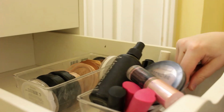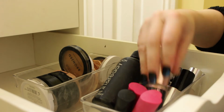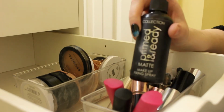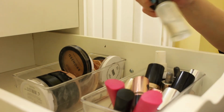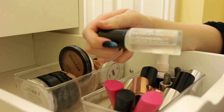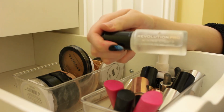Okay, this is meant to be the concealer box, but as you can see, there's a couple of powders, they're not meant to be here. I have the Collection Primed and Ready Matte Setting Spray, which is basically my only drugstore one, so that's not going anywhere. I've got the Revolution Pro Mixing Liquid. You guys will have heard me talk about this one before. I really, really like it, but I don't know if they still make this. But essentially, it's meant to be like the Inglot Duraline.